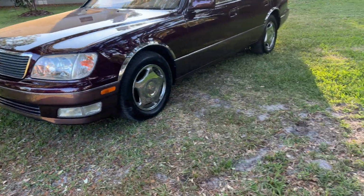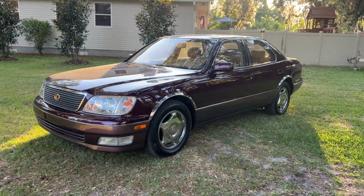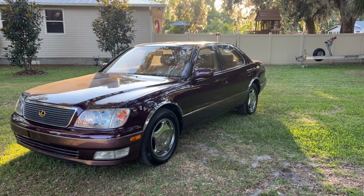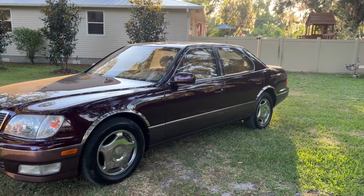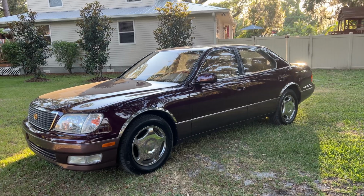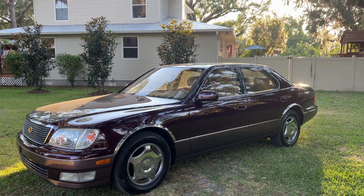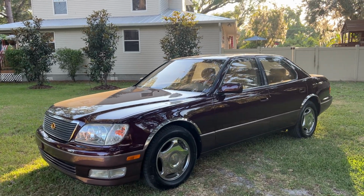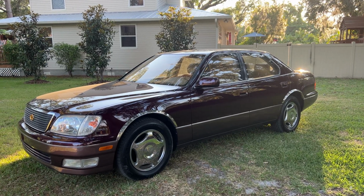All right, guys. Hello. Thank you for your interest in my Lexus LS400. I'm making a video so you can have a visual more than just the pictures. I'm going to try to include as many pictures as I can, close-ups of everything, of any obvious imperfections, good and bad things, and all the paperwork, which I have everything from the original window sticker to a copy of the check that was written to purchase it.